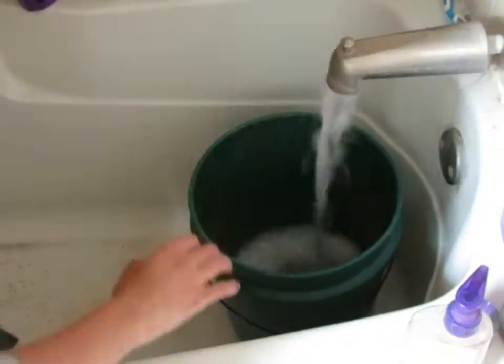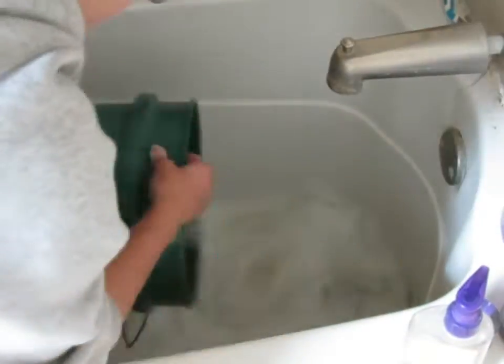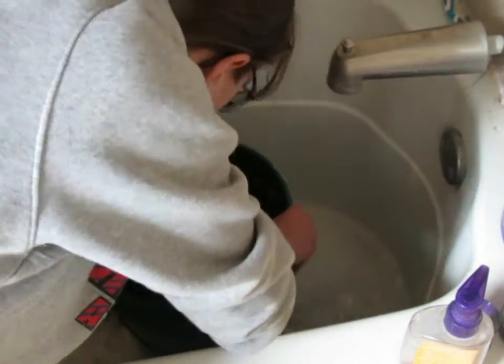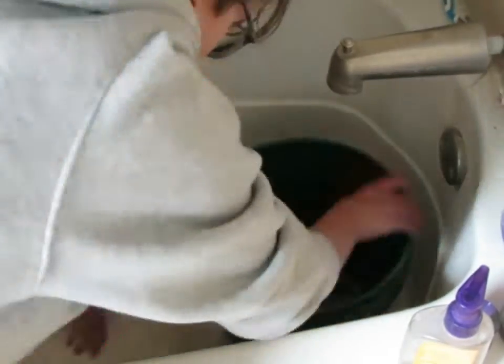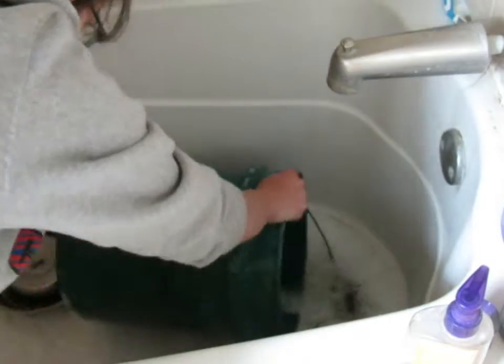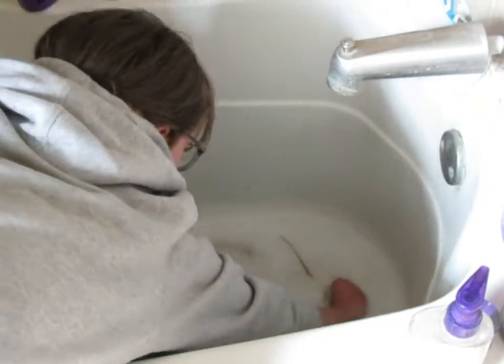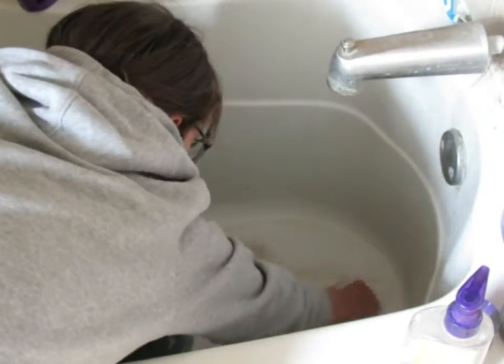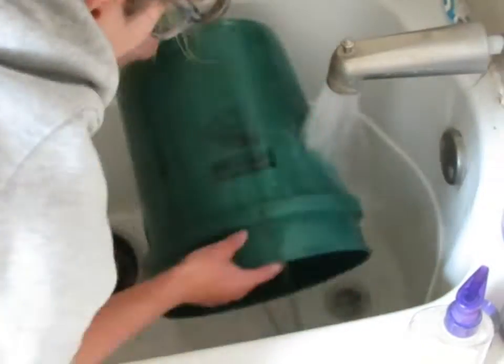So yeah, that was bucket number one. This is bucket number two. This is my bucket with some of my old brushes in it. The other one was actually my sister's, because when she was younger, she owned the horses and she rode them and worked with them, because Scout is actually her horse. I'm just taking care of him.